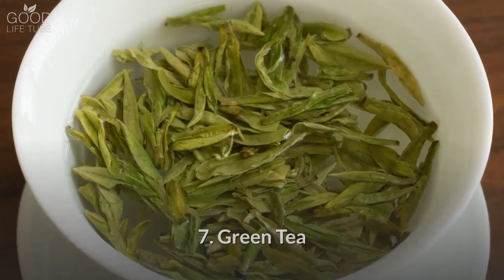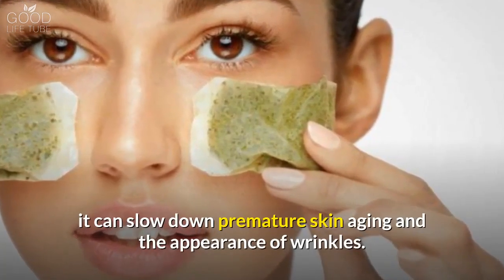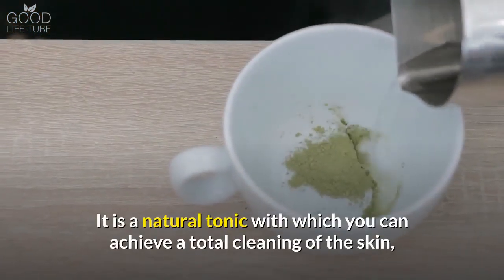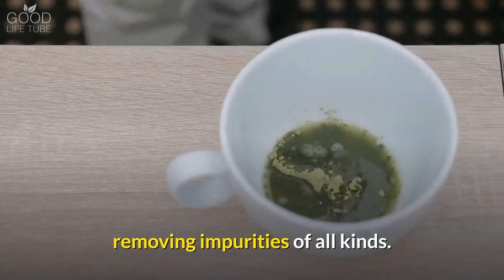7. Green tea. Green tea rejuvenates skin cells, and thanks to this, it can slow down premature skin aging and the appearance of wrinkles. It is a natural tonic with which you can achieve a total cleaning of the skin, removing impurities of all kinds.